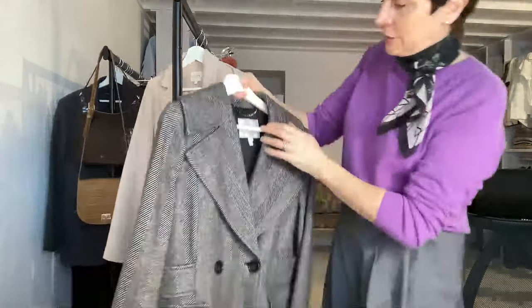But maybe if we, instead of buying, that's a way to do now, shopping better. You know, slow fashion, not fast fashion.